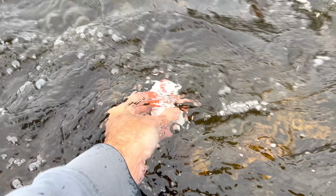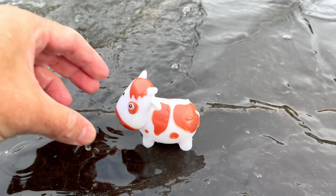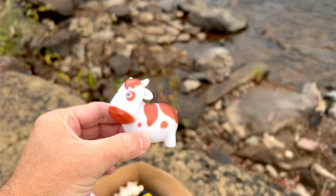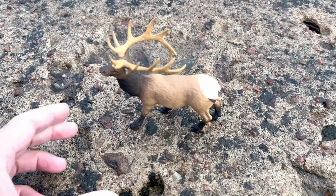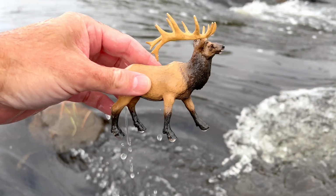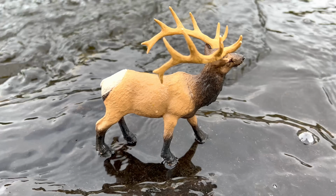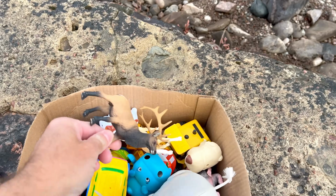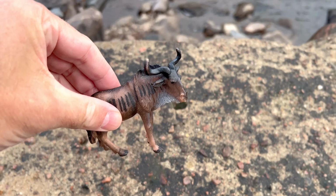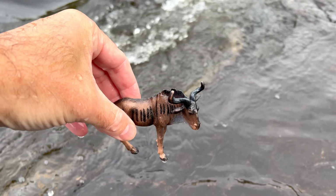Cows are large, domesticated animals that are commonly found on farms. Elks are the largest species of deer in North America. Wildebeest are large antelope that are found in the grasslands and savannas of eastern and southern Africa.